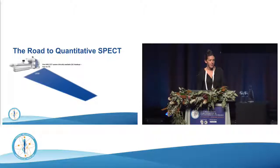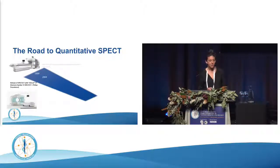So if we consider a bit of the history and the development of quantitative SPECT, I think it really goes back to 1999. That was when the first hybrid SPECT CT system was introduced, and that was the GE Hawkeye. And as most people probably remember, this had a particularly low resolution CT associated with it, which was ideal for attenuation correction and a bit of anatomical localization. In 2004, a few years later, both Siemens and Philips introduced a hybrid SPECT CT system with clinical CT, meaning that it was capable of producing diagnostic quality CT data.